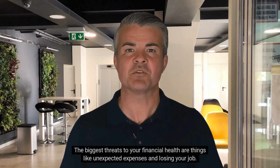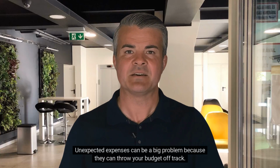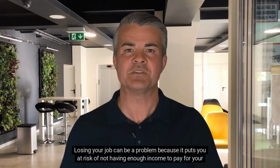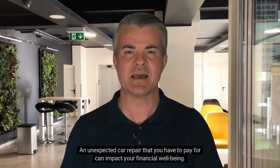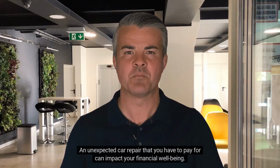The biggest threats to your financial health are things like unexpected expenses and losing your job. Unexpected expenses can be a big problem because they can throw your budget off track. Losing your job can be a problem because it puts you at risk of not having enough income to pay for your expenses. An unexpected car repair that you have to pay for can impact your financial well-being.